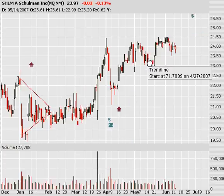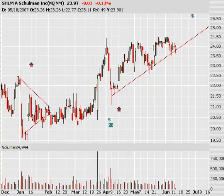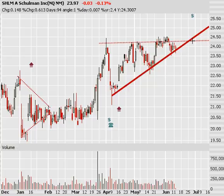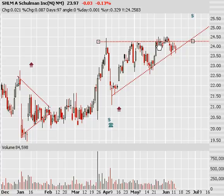Next, SHLM, Schlumann. This isn't the most liquid stock on earth, but there also appears to be kind of a triangular shape going on here, with resistance more or less in an area of about 24.50, 24.25, right through there. But a definitive breakout here could result in about a $3 move on the underlying, which is pretty good for a $20 stock. Next, AHS.